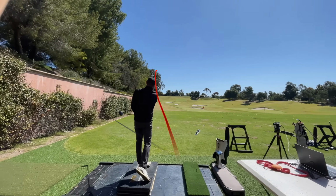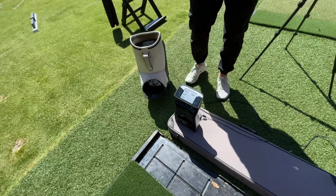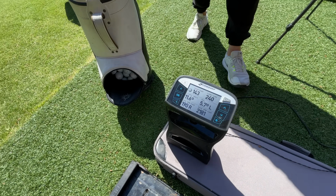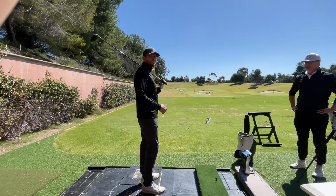Oh, that's really good. I like the little fade laser that starts up the left and fades back. That's a good one. 100 miles an hour, 1.44 smash, a hair slower with the speed, but 240 carry. So it's still up 45 yards from before. Awesome. Way to go, Brandon. Nice job, good man.